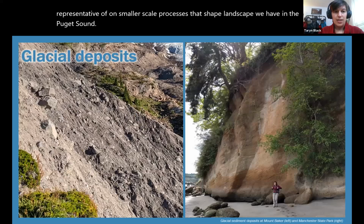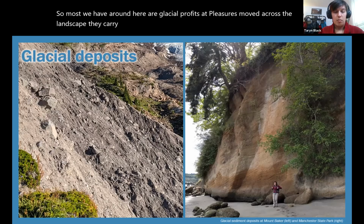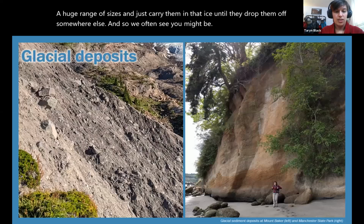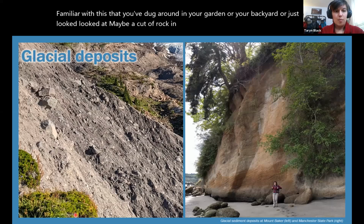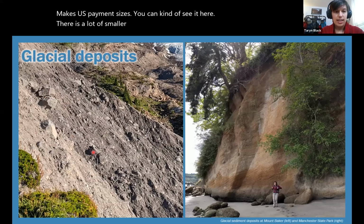So most of what we have around here are glacial deposits. As glaciers move across the landscape, they carry all kinds of sediment with them. They can pick up really big rocks, really tiny sand, a huge range of sizes, and just carry them in that ice until they drop them off somewhere else. You might be familiar with this if you've dug around in your garden or your backyard, or just looked at a cut of rock in a construction site. There's this big mix of sediment sizes. You can kind of see it here. There's a lot of smaller, sandy-sized sediment, and then there's these bigger boulders in there.